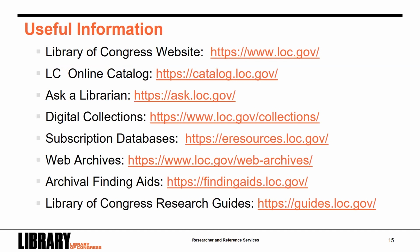My last slide includes some links that may be useful to you. Library of Congress website, there's the URLs for it. The LC Online Catalog, which provides you with access to library materials. The Ask a Librarian program, so if you have a question, you can send your question in and it will be routed to an appropriate subject specialist.